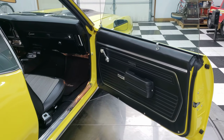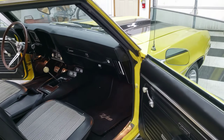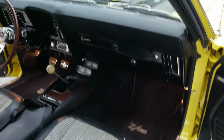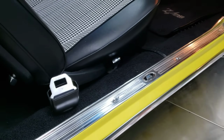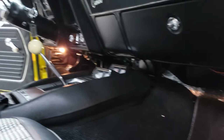I think this car originated initially maybe out of Georgia and then was in Oklahoma. So it's a car that hasn't seen winters, and we'll have underbody photos of it, and you'll be able to see how flawless this car is, top to bottom. And the door jambs, the sills, everything, just really, really sharp.